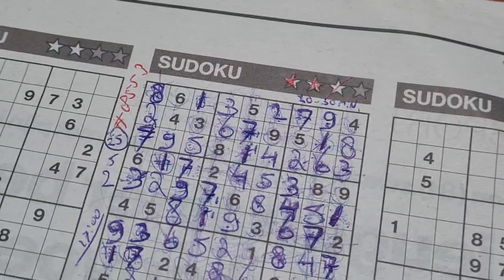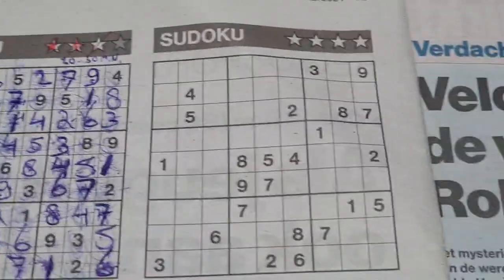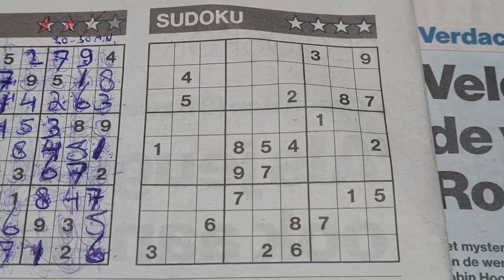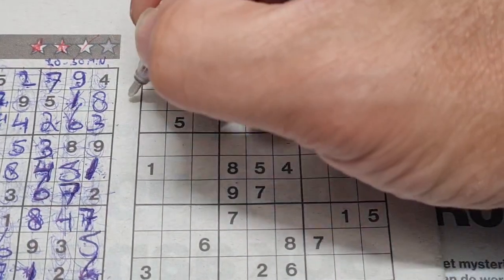And I've already solved one puzzle, the Four Stars Sudoku. Three puzzles remain: the binary, the jigsaw Sudoku, and this one. Yes, you are waiting for this one, the Four Stars Sudoku number 8554.